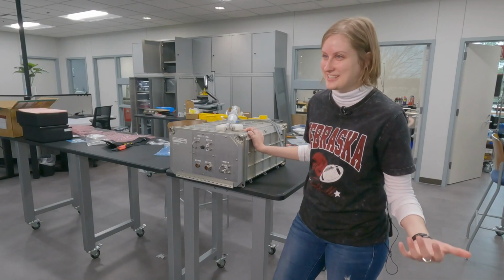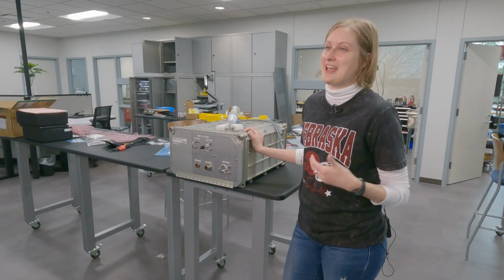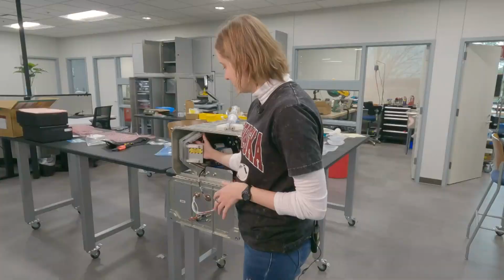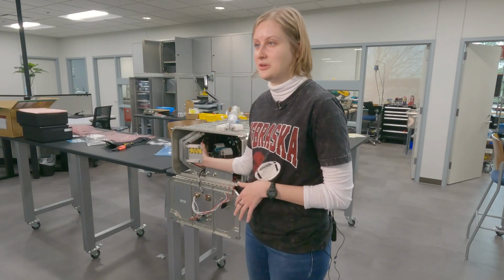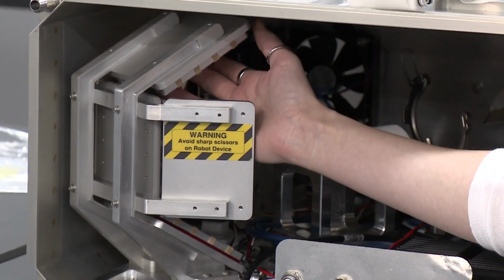The exciting part is that the astronauts will flip the switch over and then we'll actually connect to the robot from Earth. This is the first surgical robot that will fly in space. A surgeon in Lincoln will operate the robot on the International Space Station, where the surgeon will cut simulated tissue. Pushing the boundaries of what's possible.